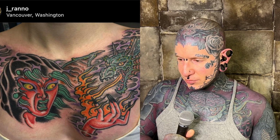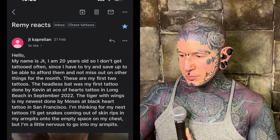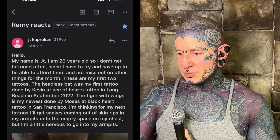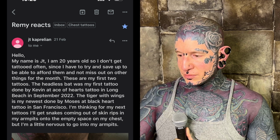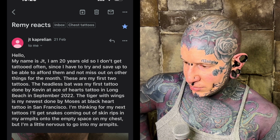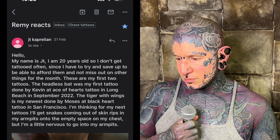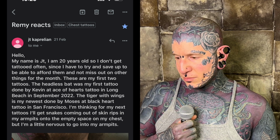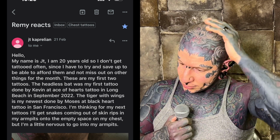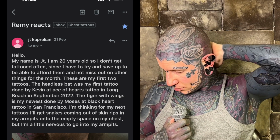All right. So this one, let's see. It says, "Hello, my name is JT. I am 20 years old, so I don't get tattooed often, since I have to try and save up to be able to afford them and not miss out on other things for the month. These are my first 2 tattoos. The Headless Bat was my first tattoo, done by Kevin at Ace of Hearts Tattoo in Long Beach in September 2022. The Tiger with Wings is my newest, done by Moses at Blackheart Tattoo in San Francisco.